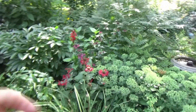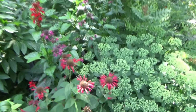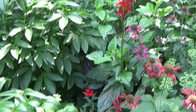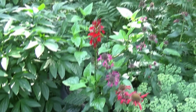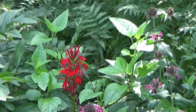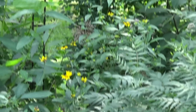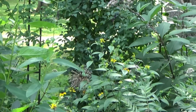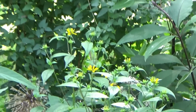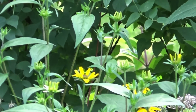Bee balm's coming to an end here. I just leave it. I do like their little flower heads on there. And then this is a cardinal flower. It's also blooming down there. Hummingbirds love this too. It is like a lipstick red. These back here are, I think the tag said Brown-Eyed Susan. It's native to my area, so the flowers are much tinier, and that's okay.